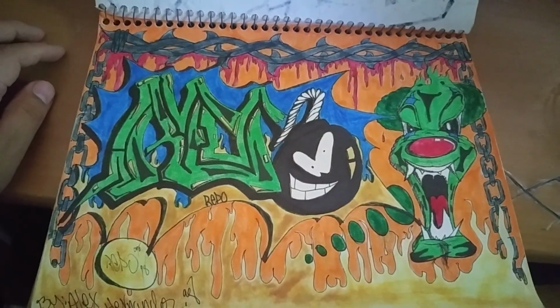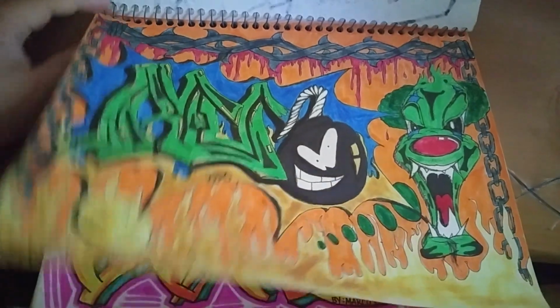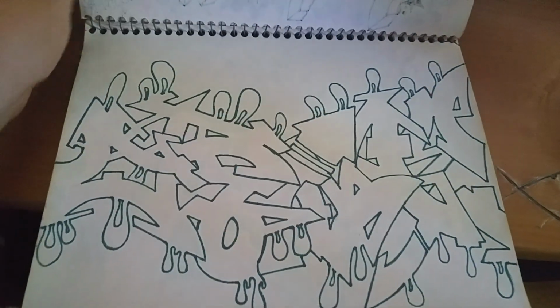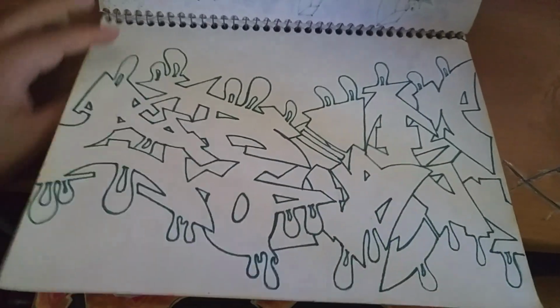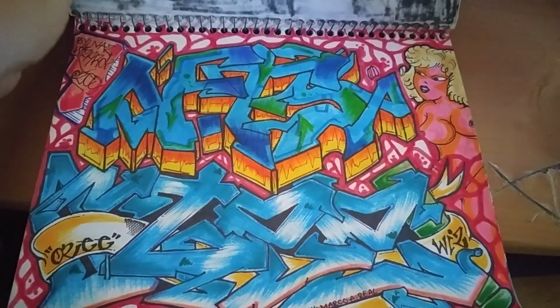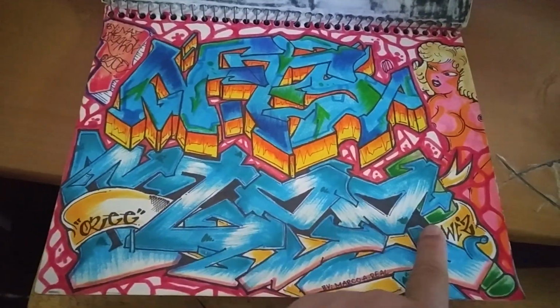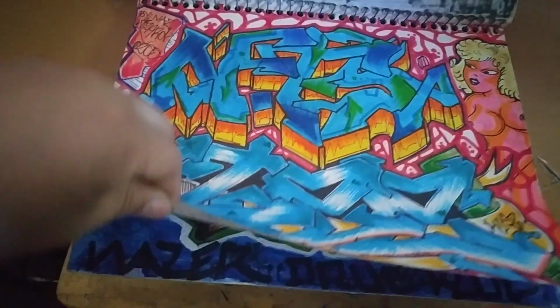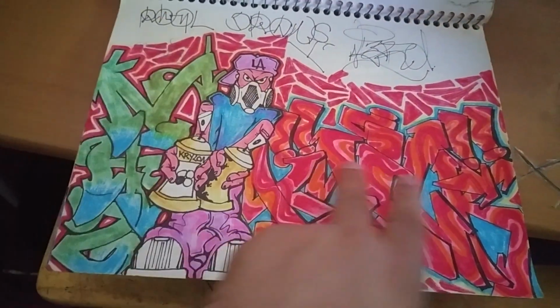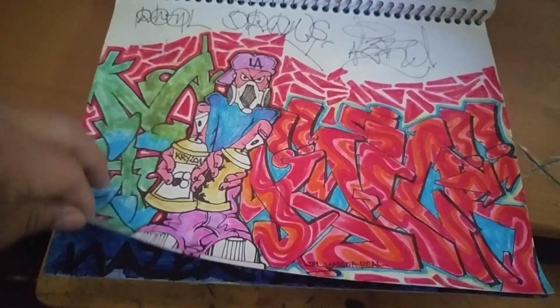This is a Repo. Prime again. I did one from Mark. My brother did the one on the bottom. I did the one on the top. Again, my brother did this one, and I did this one.